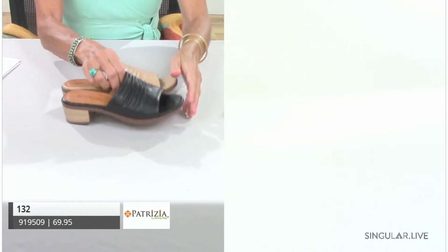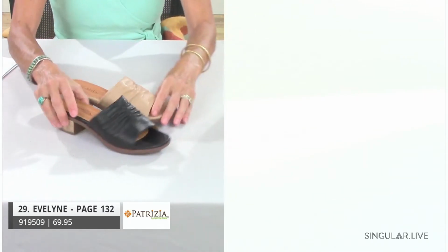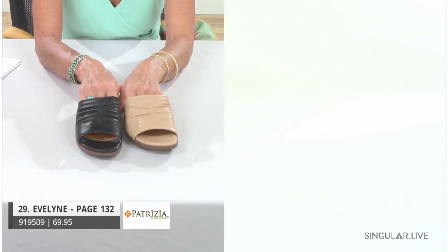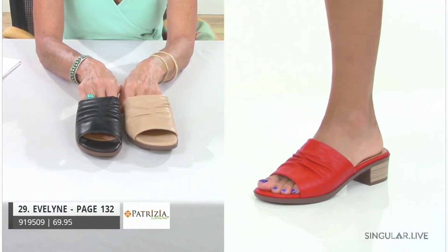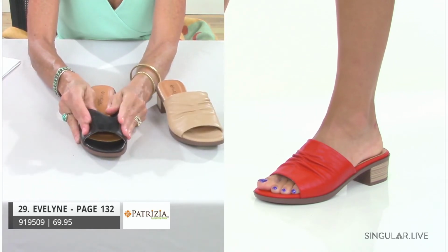A little bit lower in a slide is Eveline. Eveline is pretty cool. She's got a ruched front. She's a really simple slide, and look how great she looks on Joanna's foot. And that red is a really pretty, really rich red. Wonderful foot coverage. Look how smushy and soft she is.